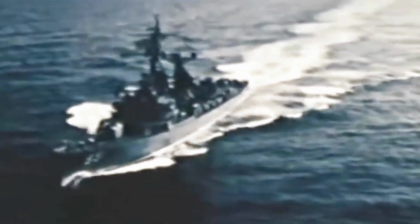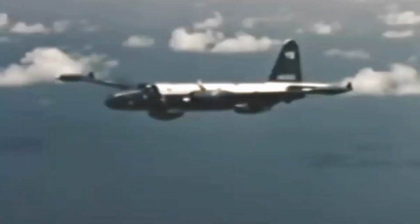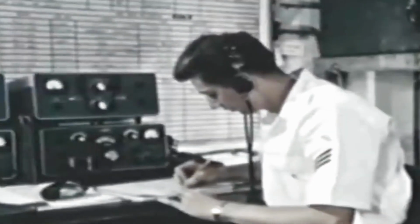Out to sea, the deep draft ships and aircraft were settling into a routine of surveillance and interdiction. Clean cut. This is Bluebird 30. Large cargo junk, position X-ray, Romeo 7386. Request surface units investigate.